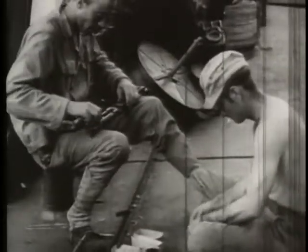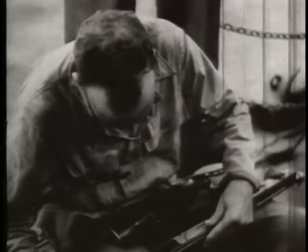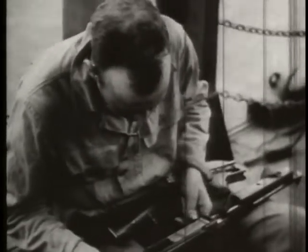Here's the Tommy gun, the .45 caliber M28. It must be cleaned and oiled thoroughly. Now he replaces the bolt group in the receiver.